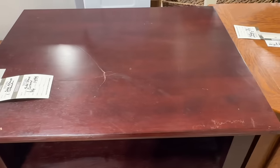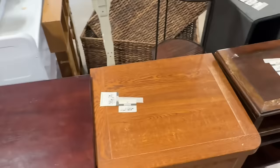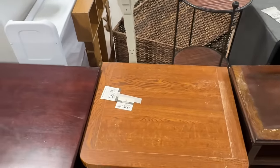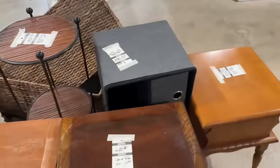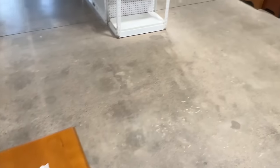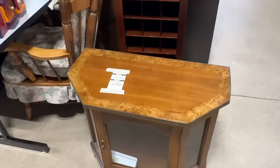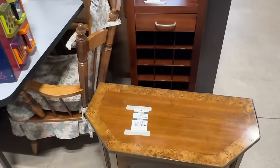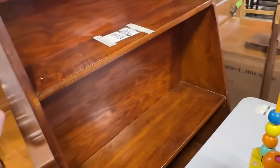Okay, I'm moving over to the furniture area. Just looking at some little side tables. Their prices are great. That one's $14.99, $19.99, $12.99. I think that's great. And then there's some interesting things over here. Way more furniture than at some of the locations I've been to. This is cool. This would be great for the shop.